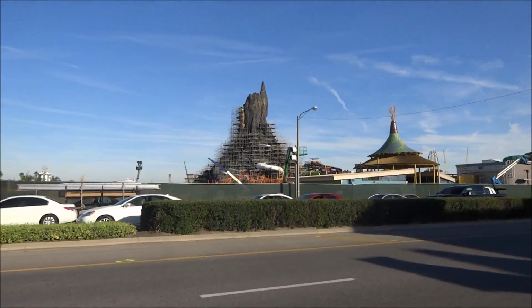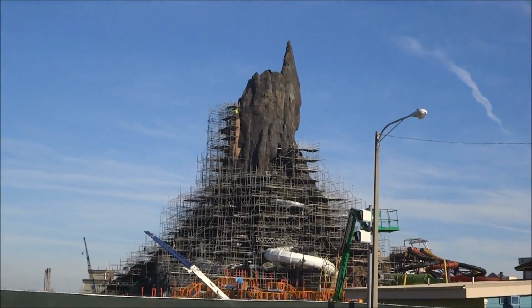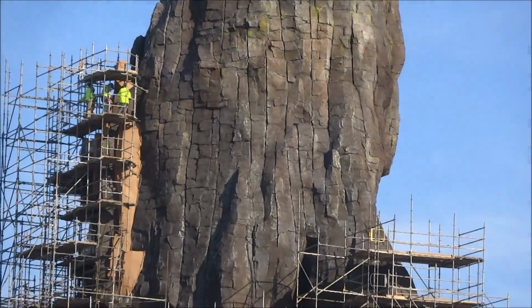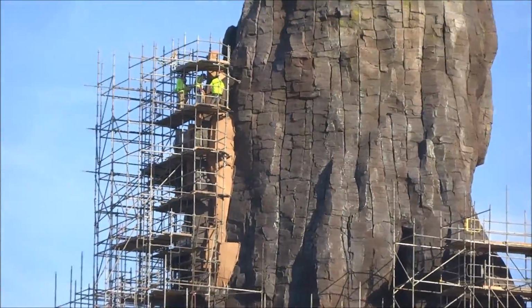Concluding our look at Volcano Bay for this week, I wanted to give you another look at that different color of brown there at the top of the mountain. We're not sure if they're actually adding more to it or if it's being painted or whatnot. So we'll keep an eye on that for you, update you next week.